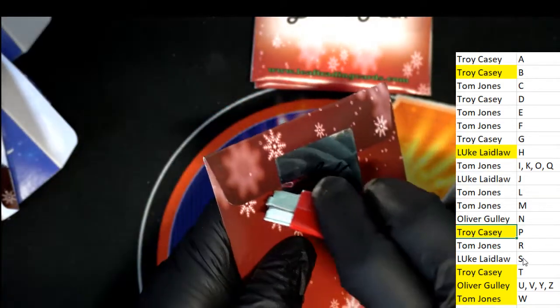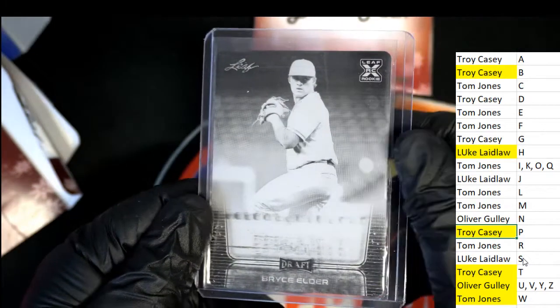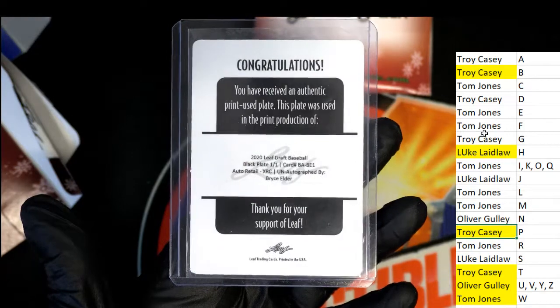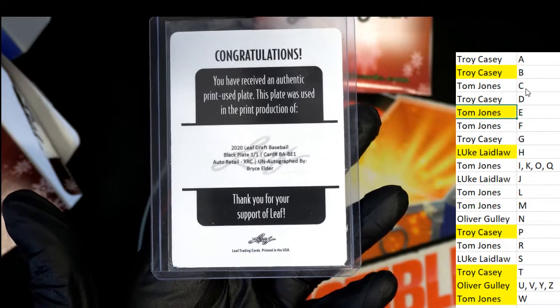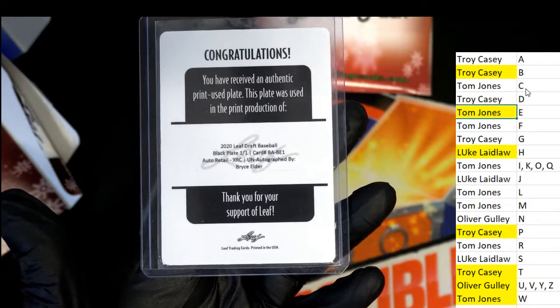Eight, number eight. Letter E for TJ. Bryce Elder. 2020 Leaf Draft Baseball.